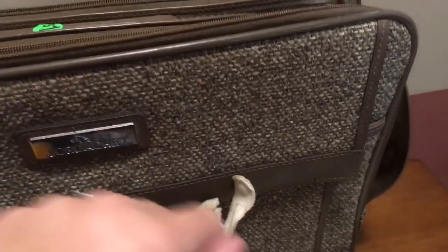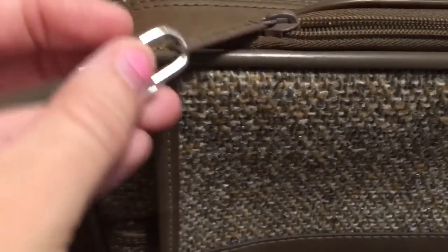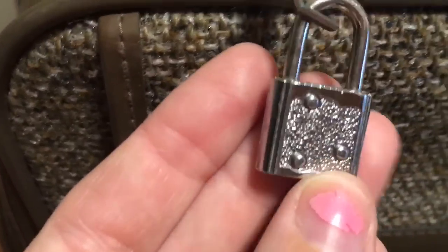I got this vintage wool suitcase for $1, which I just think is beautiful. It really is, and it's in really nice shape. The only thing is it has this kind of cheap and nasty padlock attached. It's not closed, I can open it, but I don't know how to get this off. I guess I'm going to have to invest in some bolt cutters, because I don't think I have the key anywhere.